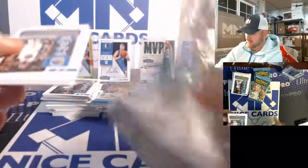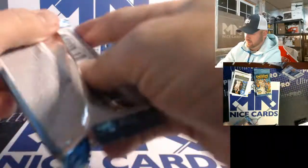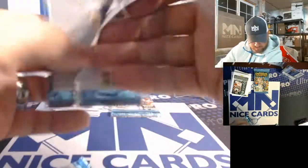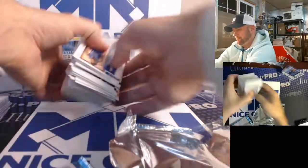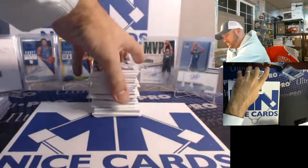Yeah, we gotta have a cracked ice auto, so, I mean, we don't have to, but that's what I'm hoping for here, to finish this off. This is a nice case without it, but man, we hit the right cracked ice auto. This is gonna be a really nice case. Alright, last box. Here we go.